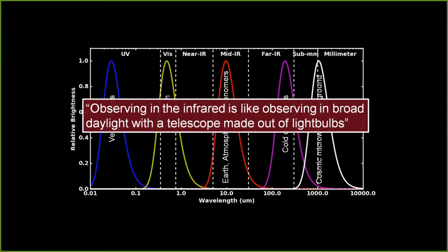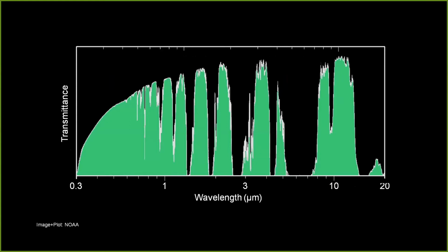If you go out during the daytime and look up at the sky, you can't see stars. Why? Because the sky is scattering a lot of sunlight. If you got rid of that, you'd be able to see the stars. The problem is if you got rid of the atmosphere, you couldn't breathe. So you can't get away with it. But that's one of the primary reasons why observing in the infrared from the ground is so hard. Just everything is glowing.